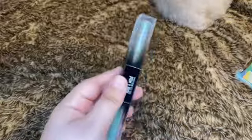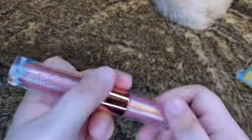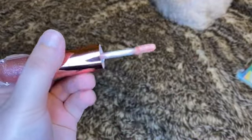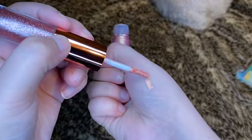So you have a matte and then a metallic, and then with these you have a metallic and a glitter, which I prefer. I just don't like cream matte shadows unless it's going to be skin tone, so I can use it as an eye primer. So you have that same little applicator for the shimmer side, and I will just swatch that right here so you can kind of see.